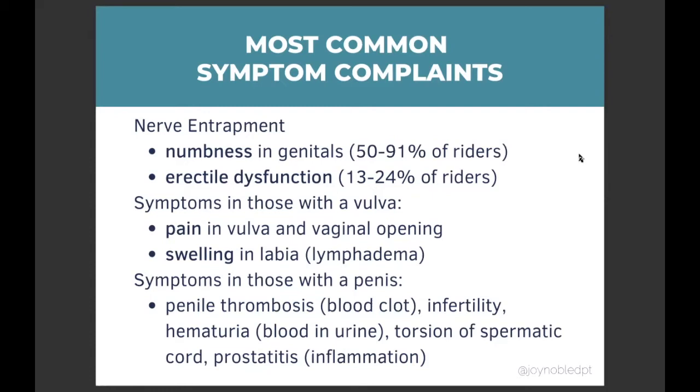Other symptoms for those with the penis are things like a blood clot in the penis, infertility issues, blood in the urine, inflammation, torsion. Some of these are extreme. So do not run out and panic, but in just empowering people to know the things that can happen, this is what you should know. This information is, like I said, not to scare anyone. It's really just to empower your knowledge and to know what to look for.